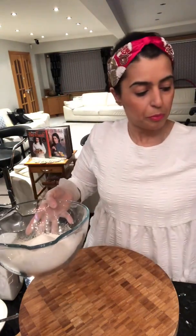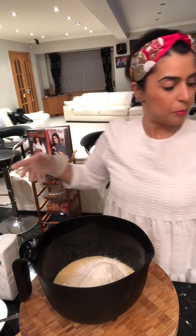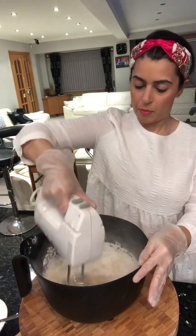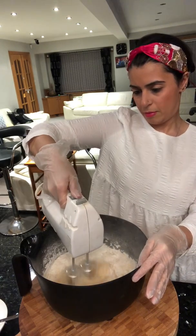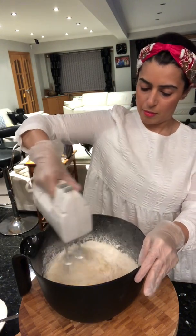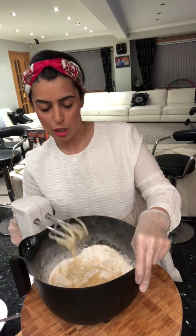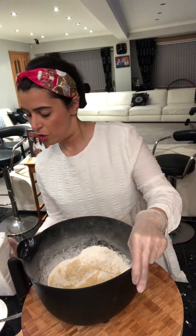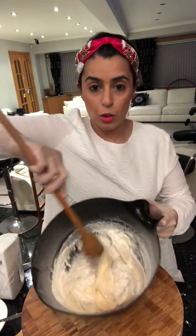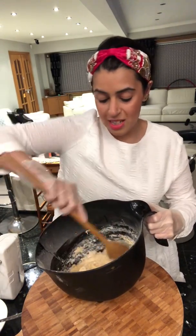And now what I want to do is take this bowl back, and then I'm just going to put that all in there, and then whisk once again, so that it's nice and combined. Okay, and I can do the rest with my wooden spoon. So just to show you how this looks at the moment, I'm just going to finish off mixing using my wooden spoon. And this should be enough for about 10 to 12 cupcakes.